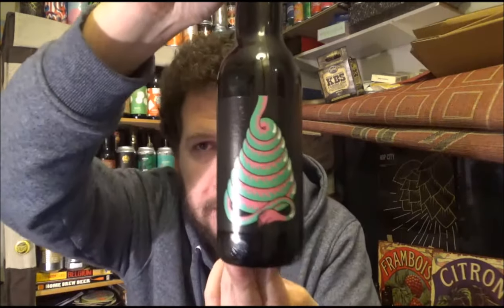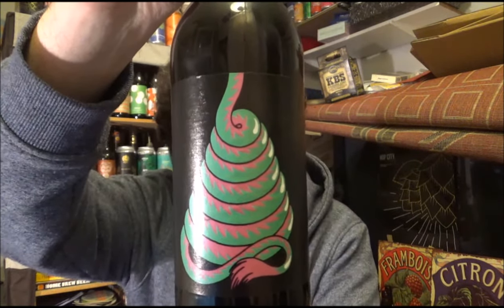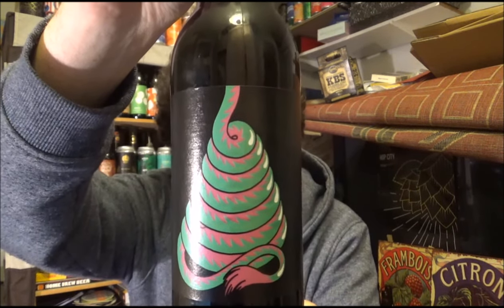Right, today we're going to Omnipollo, and this is their Selassie, an Imperial Stout with Ethiopian coffee and vanilla beans. Imperial Stout, 11% ABV. These guys are out of Stockholm in Sweden.